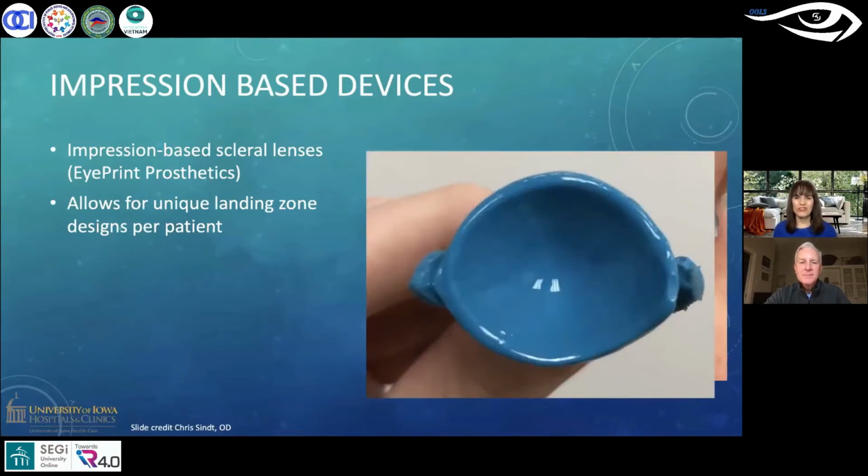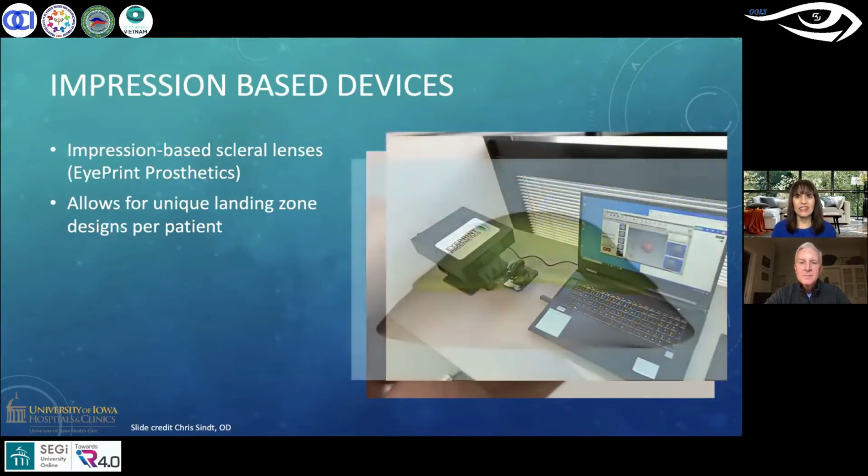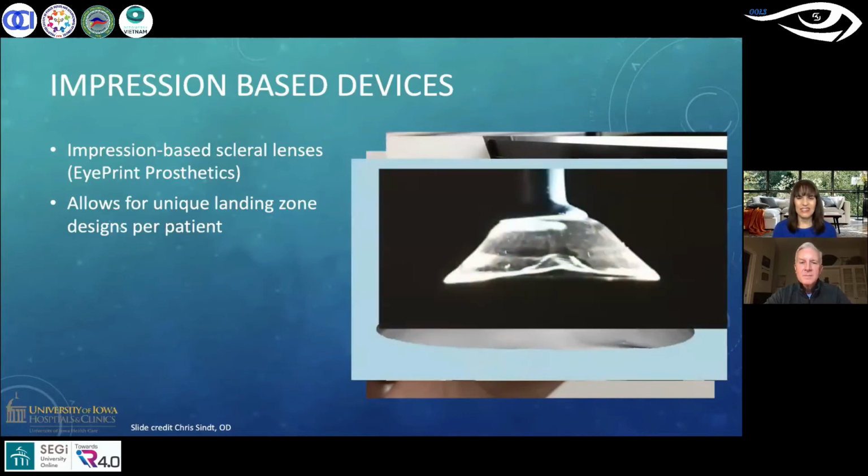And what we've learned over the years, and from many of our colleagues that are teaching us, and I'm going to share this with you, is that you can see in this impression that the horizontal visible iris diameter is much larger than the vertical visible iris diameter, which is what we're seeing in many patients. So I'd encourage you to actually look. I'm noticing this all the time, not just in contact lens wearers or scleral lens wearers, but just patients that are coming in, that the HVID is larger than the VVID. And so then the impression is scanned and a very precise lens is designed for the patient.